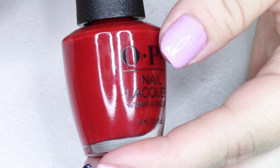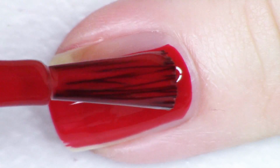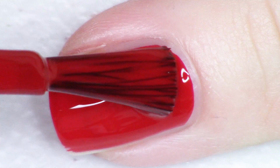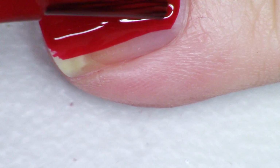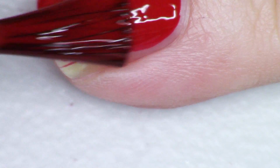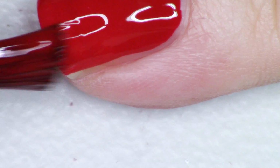This is a beautiful classic red. OPI knows their reds. Yes, they've done a million reds, but they really have a great formula going here. This is fantastic to work with. I felt like this was a 1-coater, so this is really nice for everyone who's busy and just wants to put on a great pop of red, doesn't want to spend a lot of time waiting for things to dry.